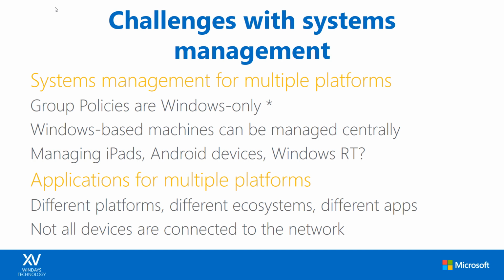And then there's applications for multiple platforms. If you have different platforms with different ecosystems, yes, you can buy apps in the Apple ecosystem. And then you switch to a Samsung Galaxy phone or Galaxy Pad. But I just paid for the app. Yep, you pay for the app again. So stuff like that is something that you'll run into.